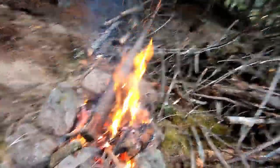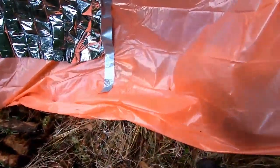Reason for the update. Well, we're at 5 p.m. now and still no sign of rain. But first problem with having a garbage bag for a tent is I've got my first ember damage.